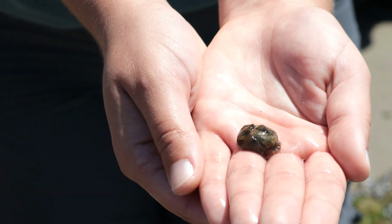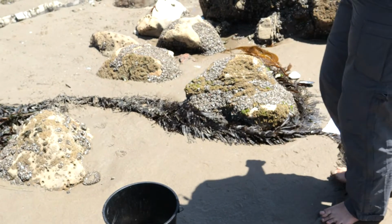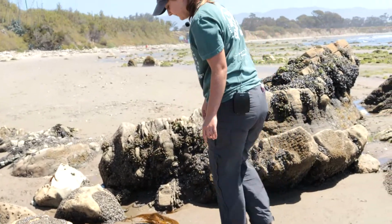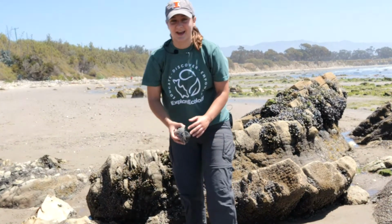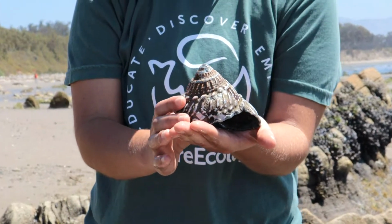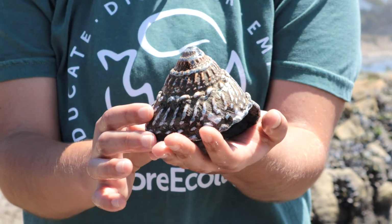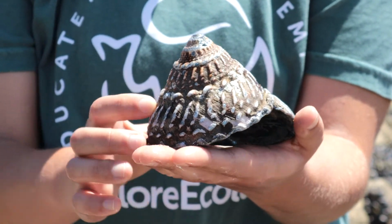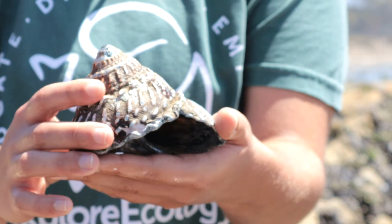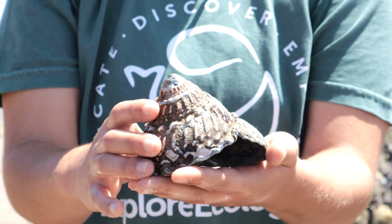Alright, I'm going to go ahead and put this guy back in some water. And we can talk about one more type of snail. And this is the biggest snail that we might see here on the tide pools, and this is a wavy top turban snail. So this is just their shell, but it's still cool to take a look at. These are a really large turban snail. They can actually grow to about 6 inches, which is pretty cool.